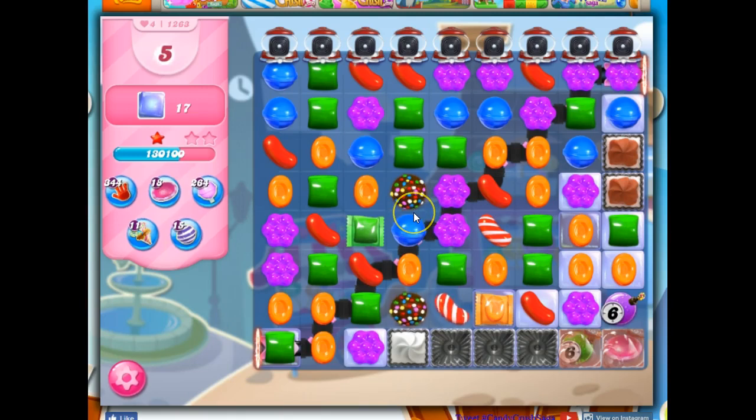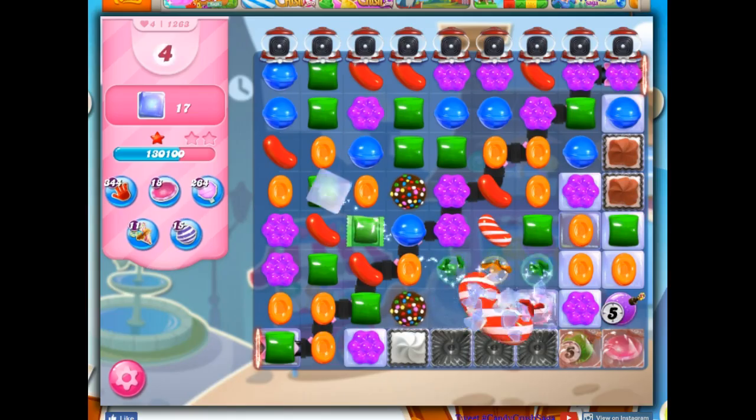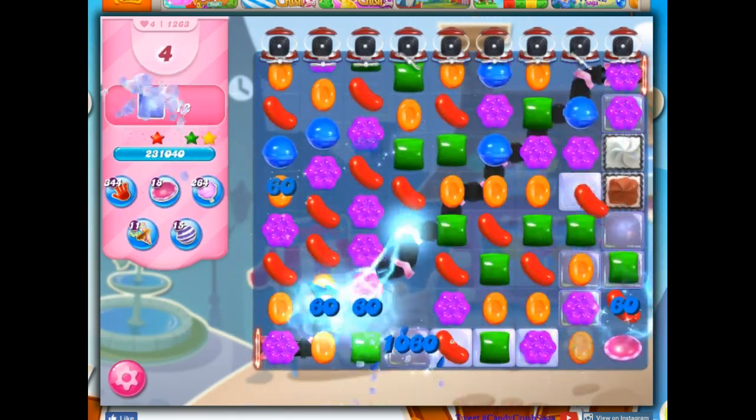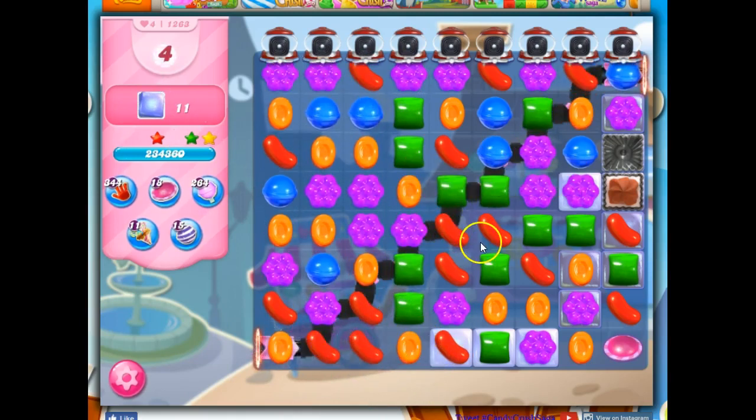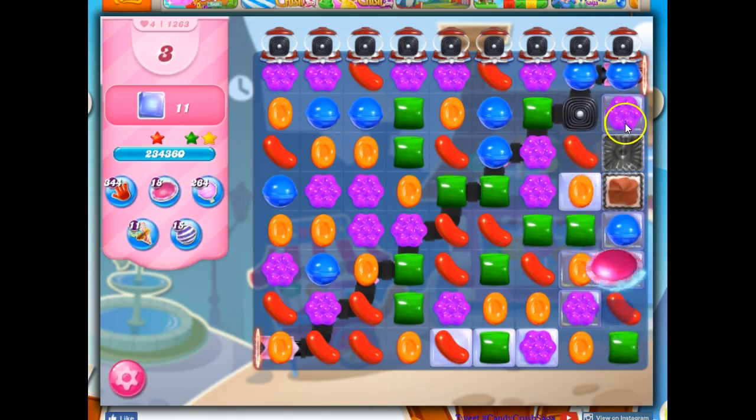How can I get this with this? I would need to drop this down 1, and I don't seem to be able to do that. I'm going to set off a firestorm here. I set off a color, and it happened to be green, which then hit the other color bomb, which set off another color. So now I'm going to go ahead and use this. I'm going to hope that we get one of these.